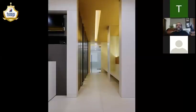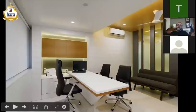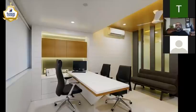Close up of the passage. And you see the yellow ceiling going into one of the cabins. The rest of the interiors is very neat, very clean, all in white.